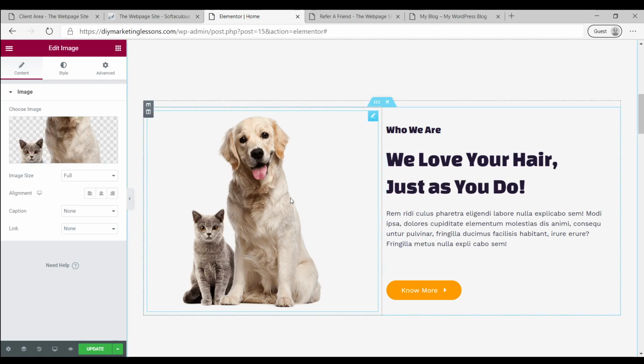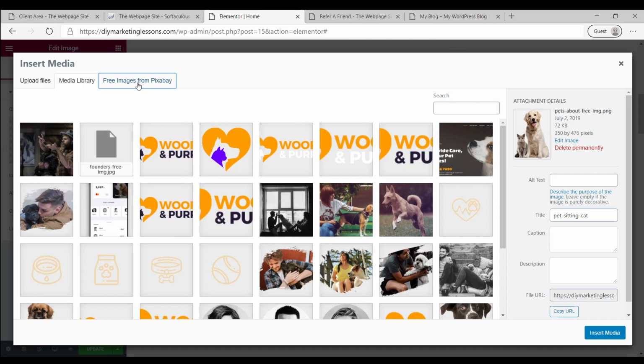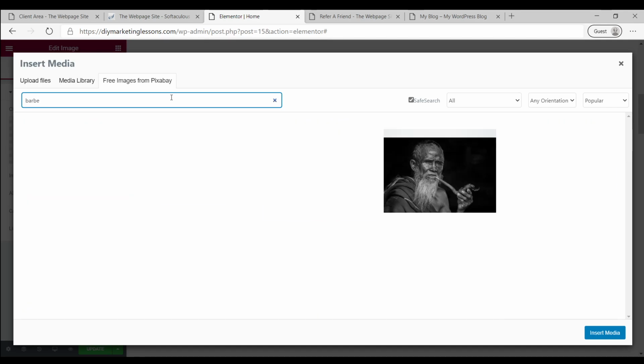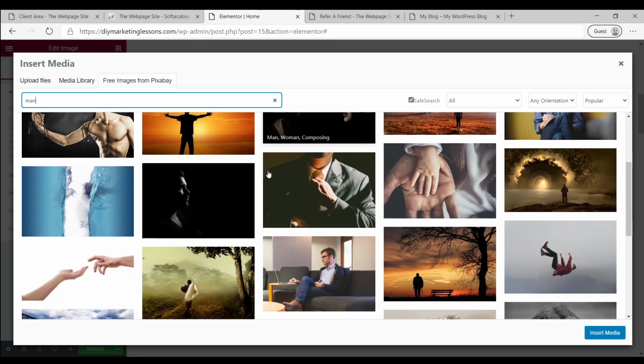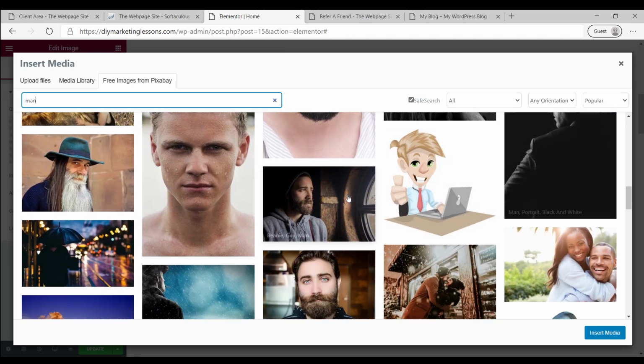And then this image right here, I'd select that image. I literally just clicked on the image. I'm going to go over to the left panel, click on that. And then again, we have our images to select from. I would do barber. Actually, you know what? Let's look up man and see if there's an image that comes up with a guy with a great head of hair.